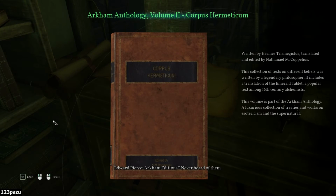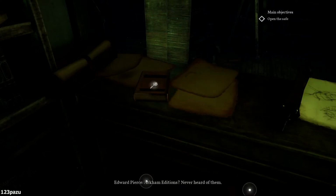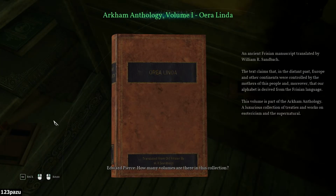Arkham Editions. Never heard of him. Written by Hermes Trismegistus. Translated and edited by Nathaniel M. Coppelius. This collection of texts on different beliefs was written by a legendary philosopher. It includes a translation of the Emerald Tablet, a popular text among 16th century alchemists. This volume is part of the Arkham Anthology, a luxurious collection of treatises and works on esotericism and the supernatural. How many volumes are there in this collection? I don't know, but I will keep reading them.